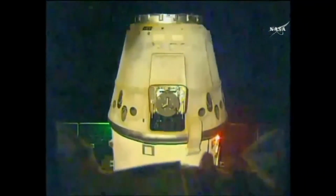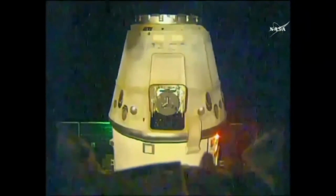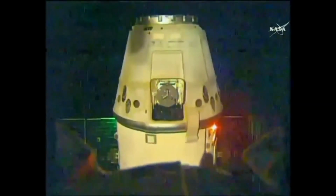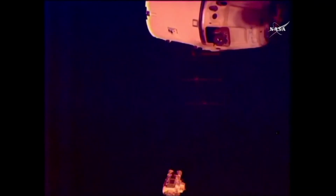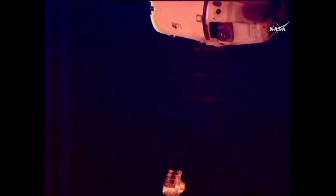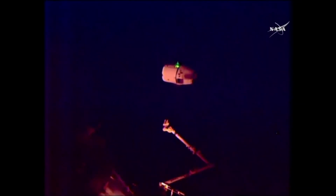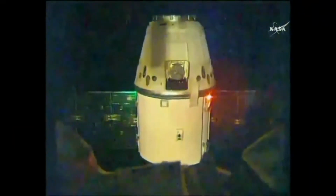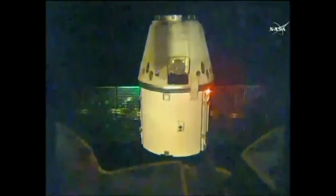The first in the series of departure burns is armed aboard the Dragon. And you see the small thrusters pulsing there very quickly, signaling the first of the departure burns that will take Dragon safely away from the International Space Station. Houston, Dragon depart is commanded. You're go to re-enable thrusters.